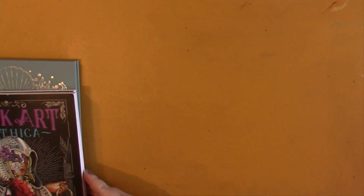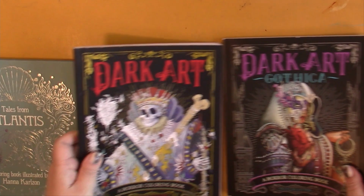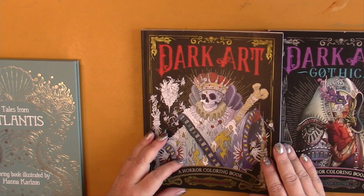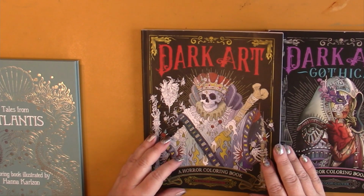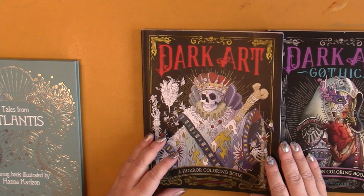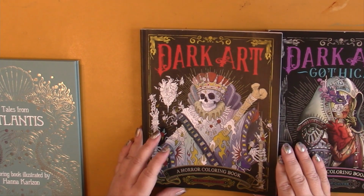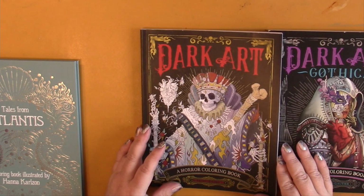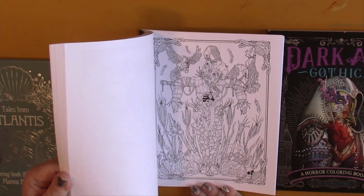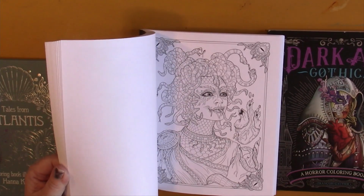And then back to Book Outlet. I got the Dark Art Gothica book and the Dark Art book. I never bought these two because when his first book came out, it was a 3D book. And I ordered it, and when I got it, I was just like, oh, I did not think I would be able to color those, and they did not appeal to me at all. So then when these came out, I thought it was going to be the same. But I've seen enough people doing them and flipping them that I actually came to like the pictures. And now that I have them and look at them, they're no more detailed than Alan Robert.